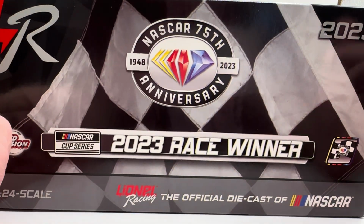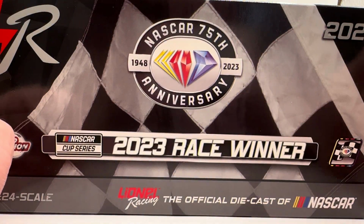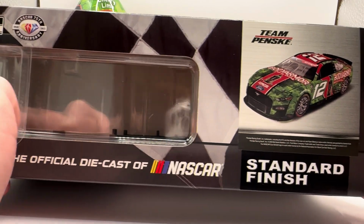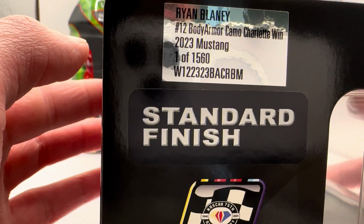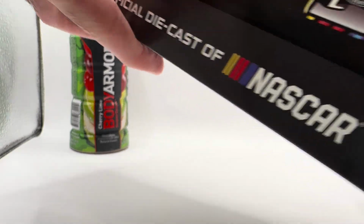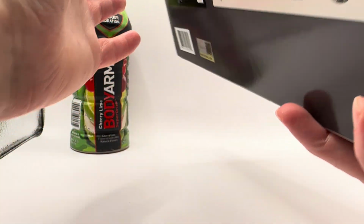As you can see, once again, we just have the generic race winner box for 2023. 75th anniversary logo, 2023 race winner, winner sticker, all that good stuff. Render of the car right there, Team Penske, standard finish, NASCAR 75th anniversary. Based out of 1,560 of these things. Can definitely tell this was a popular win. NASCAR Cup Series standard finish, NASCAR 75th anniversary, Lionel Garage, and of course your copyright and such on the bottom.